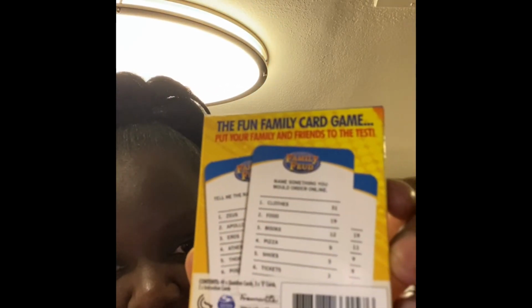And the cards on the back show you how they're doing it. You may not be able to see it, but I'll read it out to you. It says, name something you would order online. And then it has clothes, food, books, and they have to pick one of the top six answers. So that's what's on the cards. And we're going to play. When they get three wrong, they go to the next one. And whichever one steals or gets all of them right gets the points or just wins that round. That's just kind of how I'm going to do these cards on Christmas. Family Feud. That's going to be a lot of fun.